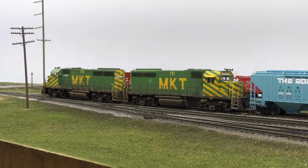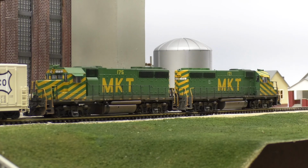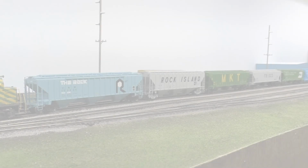Now, at the time period of my layout, 1986, 1987-ish, these GP40s on the Katy would have been about 20 years old. So they had at least 2 decades of hard running on them through the elements of the Midwest and Southwest, so they would have had a lot of grime. So with this awesome weathering job, the locomotives look like they've been running for years and years, earning their keep for the Missouri, Kansas, Texas.